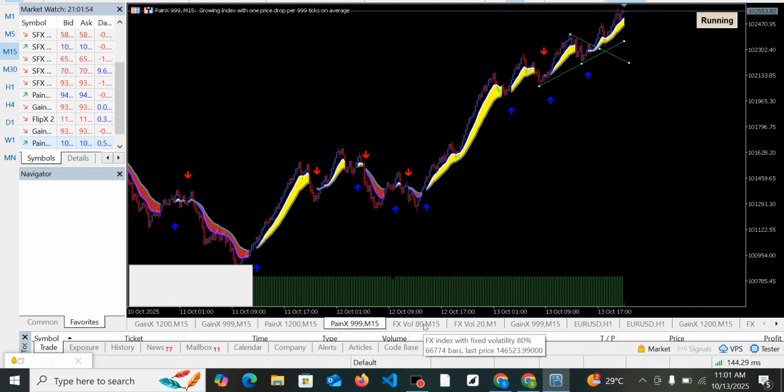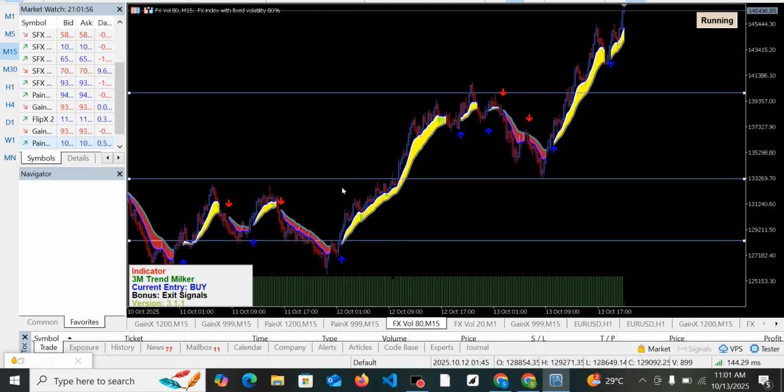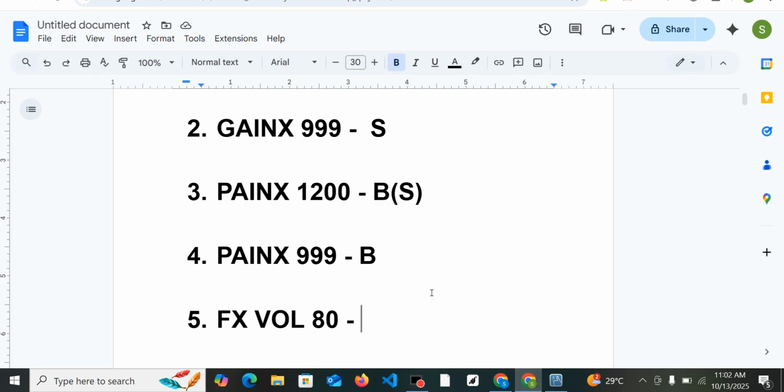The last asset is going to be FX Volume 80. This is FX Volume 80, and this has been an uptrend, and of course dropping down at this point. Okay, so it broke out from this resistance zone, and of course to give us more buying opportunity, and this is still very much on an uptrend at this moment.